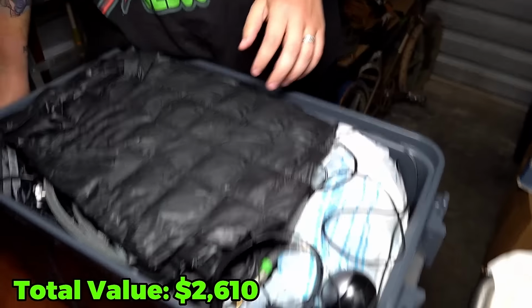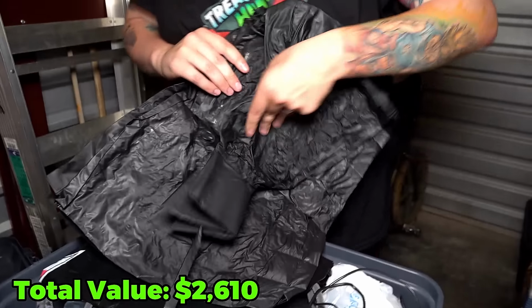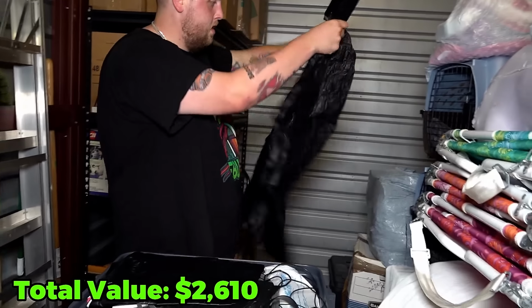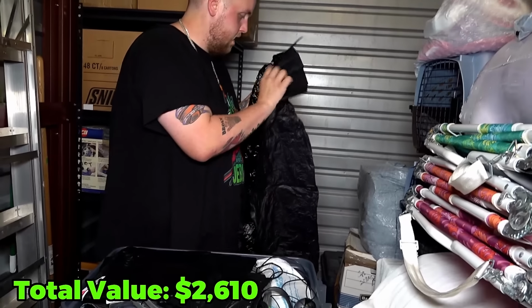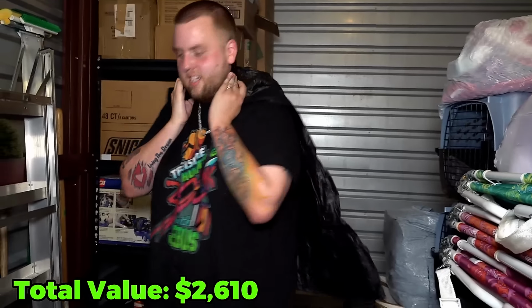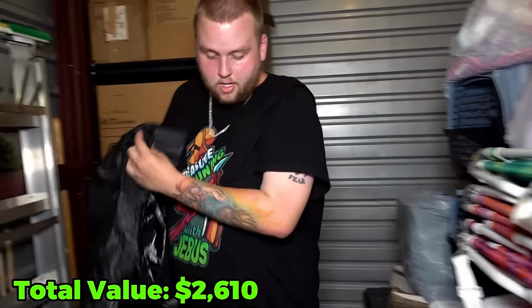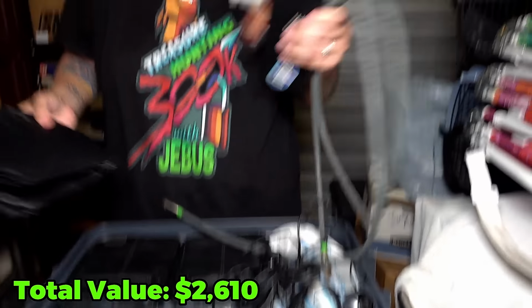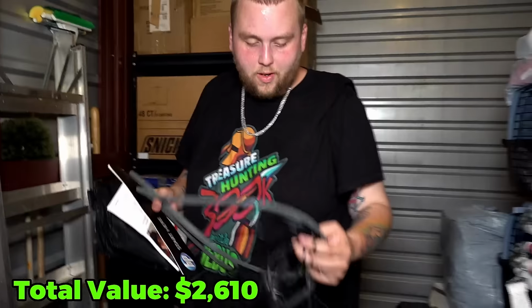Okay, definitely interesting looking. What is this? It's a jacket? Or maybe a poncho? It's a cape. It's a cape? Yes. Oh my gosh, it is a cape. It was like tied around your neck. I think in 7 years of buying these, it's my first time finding capes.